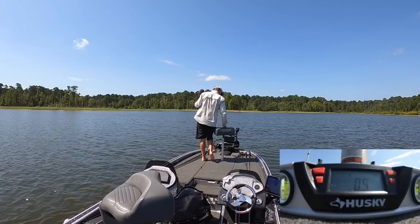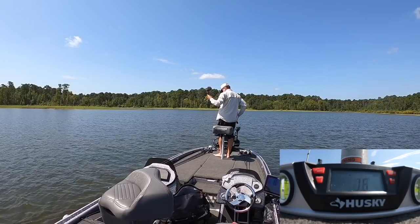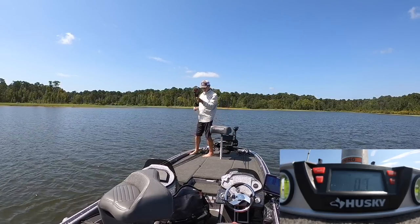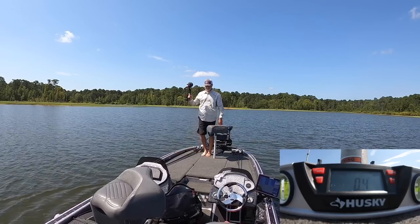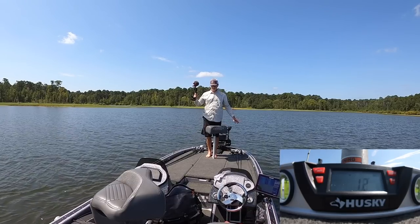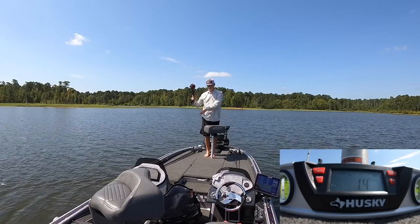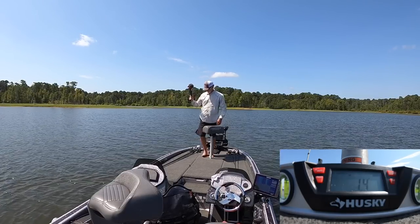Okay, so same test we did in the Basscat. The boat is full of gas, full of water. We've got our level on the back deck. Both live wells are full. It's standing right here. Interestingly, when I'm in the middle of the boat, it's still got a little bit of lean to the starboard side, which is because of the way Clint's got the boat loaded. His gear's on the right side, his rods are on the left side. So it's got a 1.4 degree lean right now.